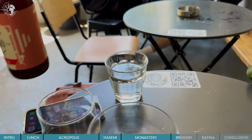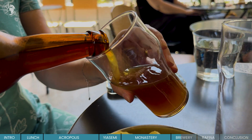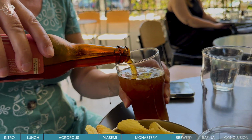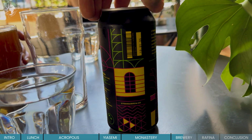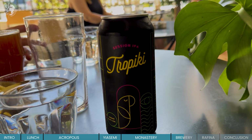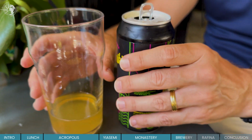From IPAs to stouts, you'll find a variety of styles to suit every palate. The staff at Beans and Hops were incredibly welcoming, and the beers didn't disappoint. We enjoyed a few on the patio and even grabbed some to go for later.